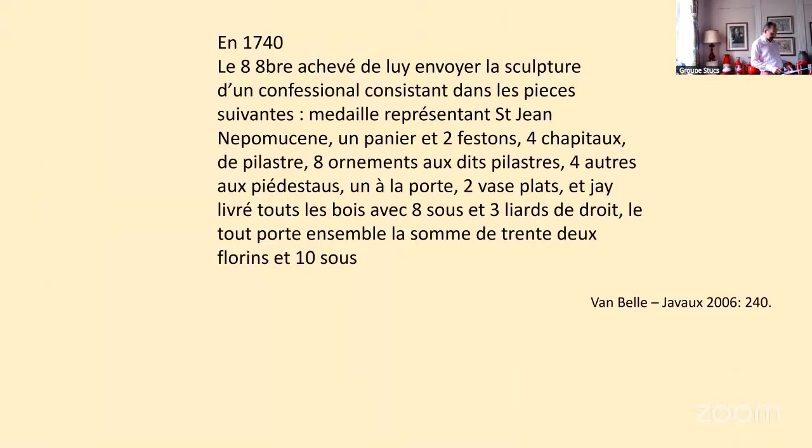Then a nice example is given by Georges-Denis Bayard, who worked mainly from Namur in the mid-18th century, and who kept a wonderful document called Le Grand Registre. It is not complete, but it gives us a good indication of how a workshop operated. He informs us about the practicalities of such collaborations, which were adapted to a wide range of situations.